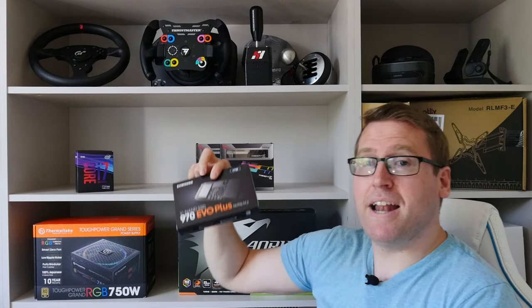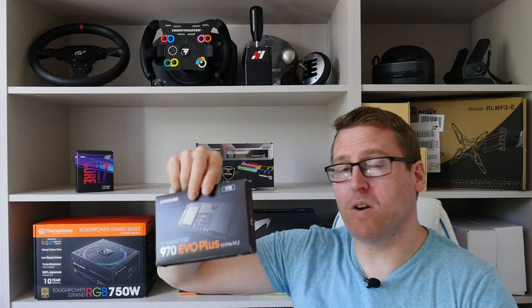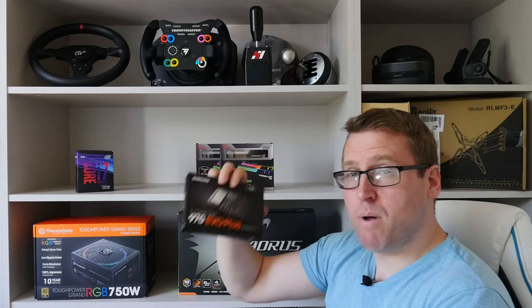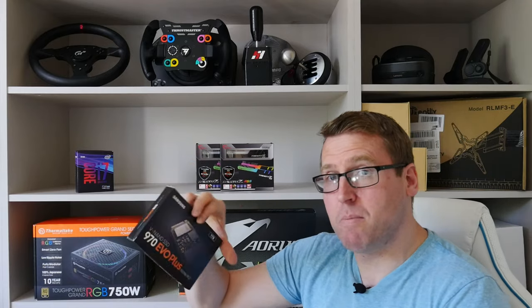This is the main hard drive. These are getting smaller and smaller. This is an M2 drive. This is a 970 Evo Plus 1TB drive. Really, really good. This is probably like the quickest you can get on the consumer market at the moment.